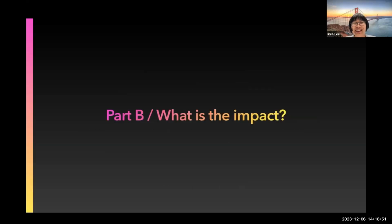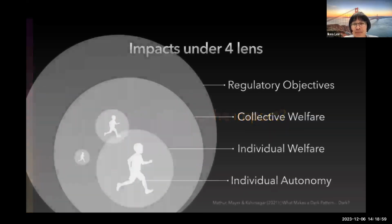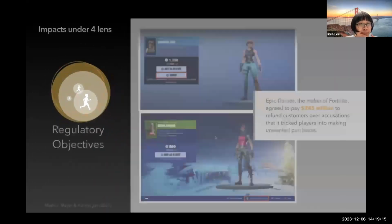So mad. Yeah. So after introducing what a dark pattern is, let's jump into the impact. For the impact part, I'm trying to borrow the four lenses from this paper, What Makes Dark Patterns Dark. It mentions four lenses here, including regulatory objectives, collective welfare, individual welfare, and individual autonomy. Let me introduce them one by one.